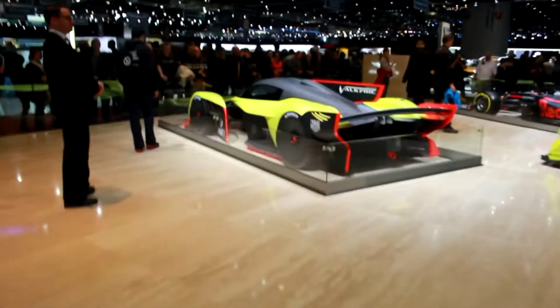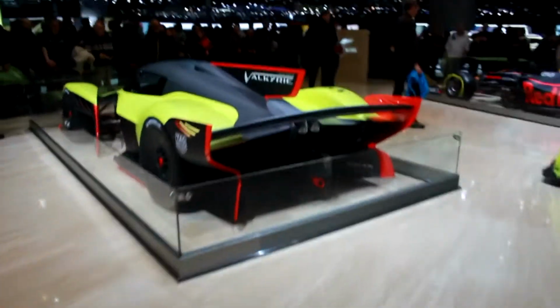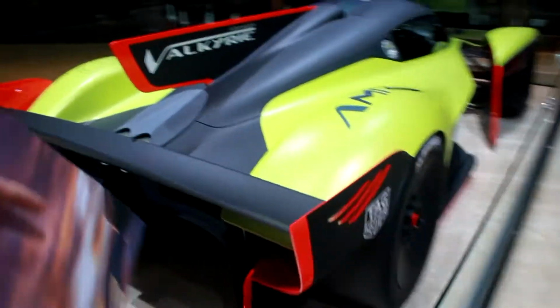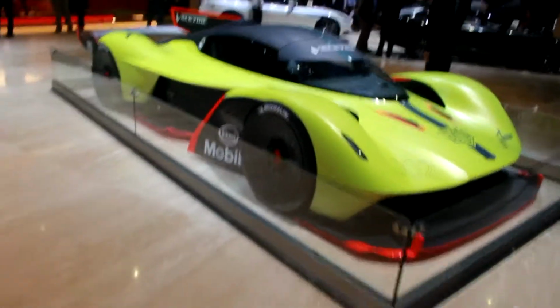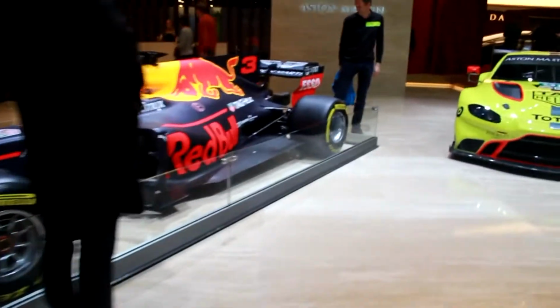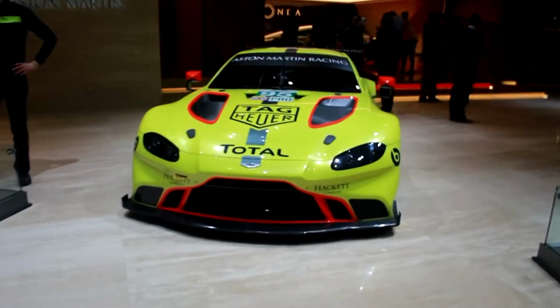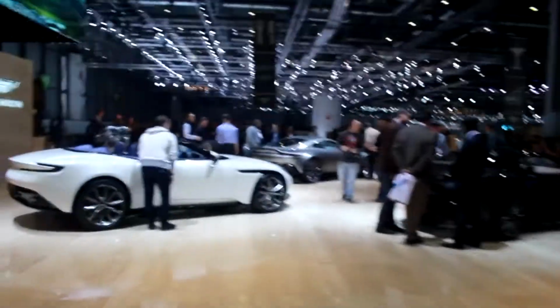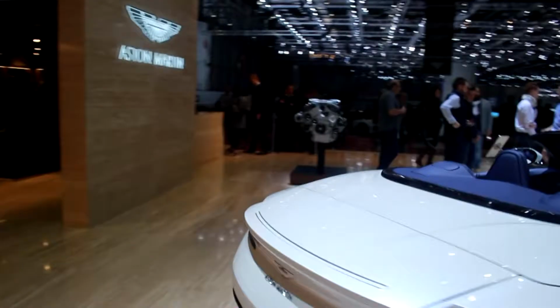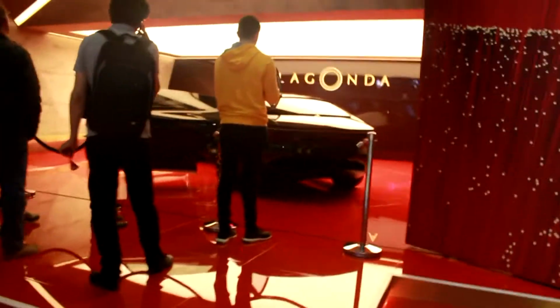Here we've got the Valkyrie AMR Pro. I mean, this is insane. I mean, you have no idea. The carbon wing across there, the whole body is carbon, and yeah, it's just incredible. Here we have a Red Bull Formula 1 car with Aston Martin, who have teamed up with Red Bull, and a Vantage AMR Pro, as well as just a DB11 and the standard Vantage over there. So yeah, this is the Aston Martin stand, and we'll just go take a look at Lagonda.